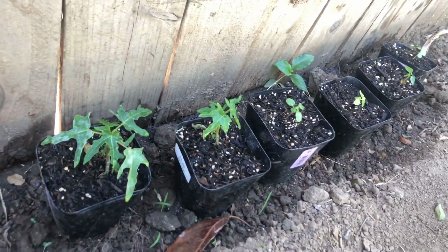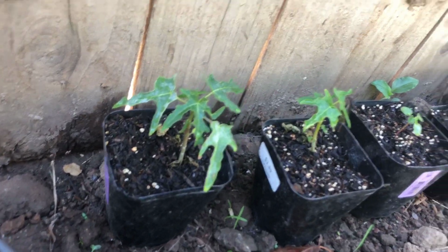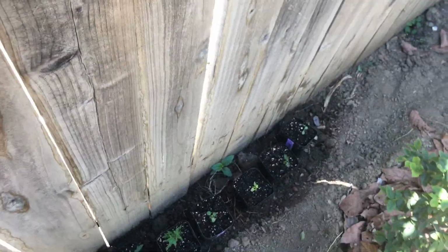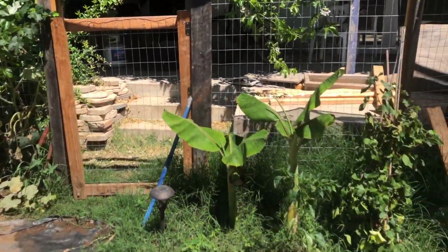And down here, the papayas, they've all set. I thought they all died, but as you can see, they're really starting to grow, and we might be able to sell these pretty soon. So if you're in the Long Beach area and you need some papayas or dwarf bananas, we can get you some for pretty cheap, a few dollars probably.